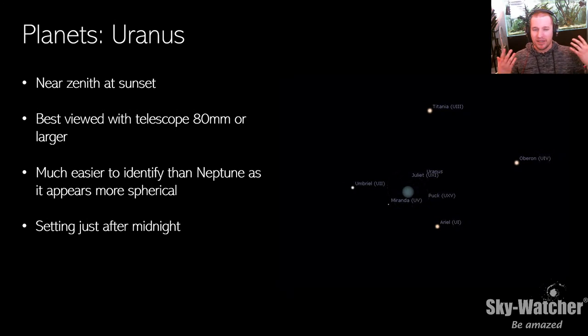Now to wrap up, the sixth planet in the evening sky right now is Uranus. It's actually not far from Mars right now. It's nice and high after sunset. You can see it in an 80mm or 3-inch telescope. It is much easier to see than Neptune, even though it is still fairly far. It doesn't take a lot to actually notice that it is spherical.